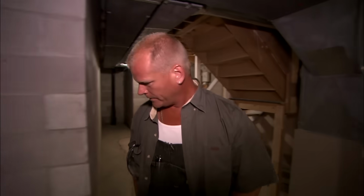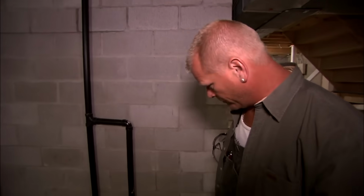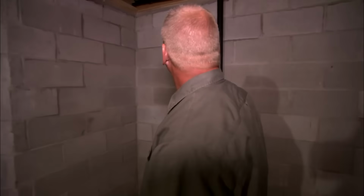Well, it's not too often I fix a basement and don't finish it. But in this case, you know what? It looks really good. Even the rough-in looks way better. The drain stacks are perfectly plumb. Now the homeowners can finish the basement all they want.